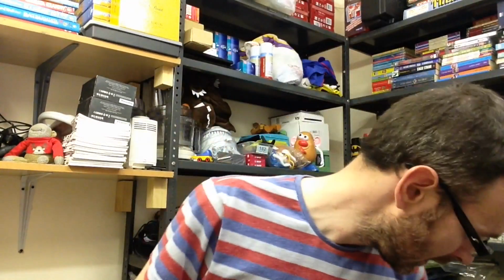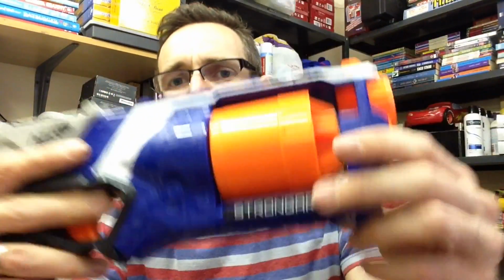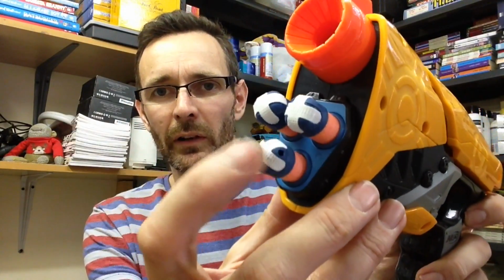Right, there's the other Mario Kart wheel that I couldn't find when I did the other haul. I got the pair, the 2 for 50p. I got a strong arm Nerf gun. There you go, it's strong arm for £1, and another one with some ammo tucked in there. Don't know the name on this one, it just says dart tag. It's got the Velcro dart tag bullets for 50p.